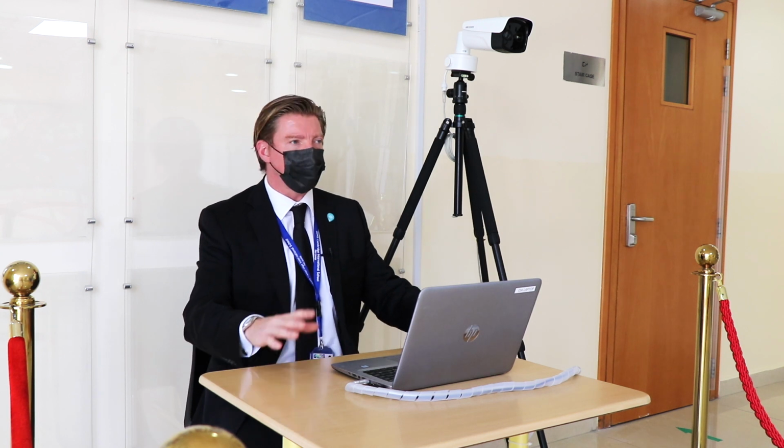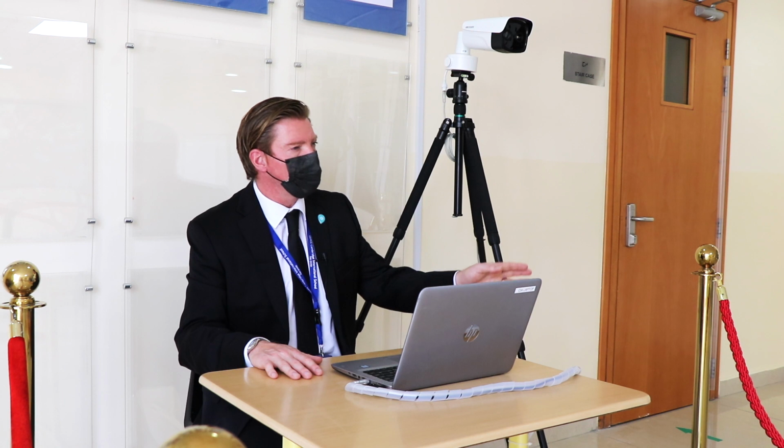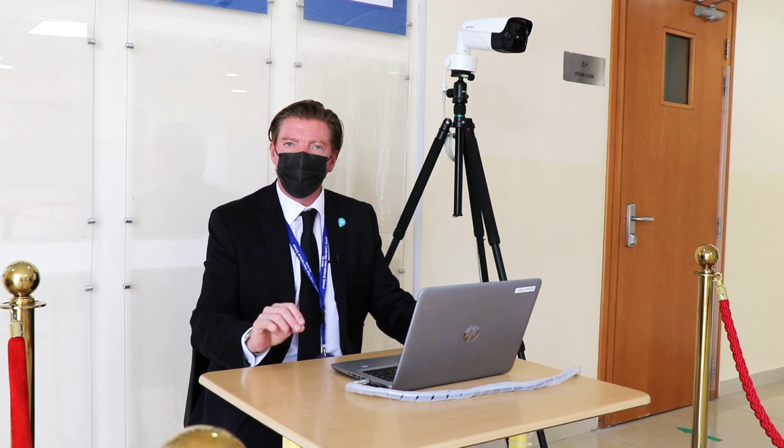And our children, once they've passed their temperature check, they will be able to make their way through the corridors and down towards the classrooms. And I will remind you, only our youngest children will be allowed to be escorted by a parent on site, and that is only one parent. And the parent must have a negative PCR test valid within the last 72 hours.